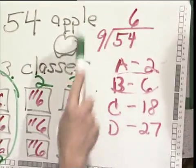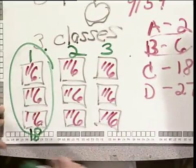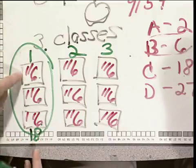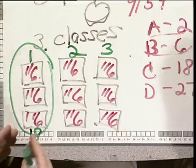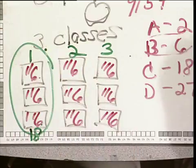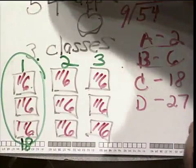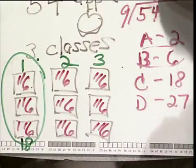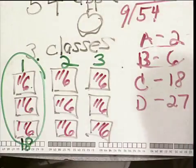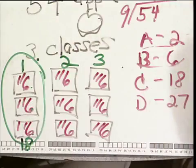But if you solve your problem and then go back and make sure you answered the question, how many apples does each class get? 3 classes, 6 apples, 6 on each tray, 3 trays each. 18, 3 18s equals the total of 54. So once again, boys and girls, make sure that you're paying close attention. She used 54, she divided it by 9 and got 6, but then she multiplied it by 3. So she did use all 3 numbers. Now, she could have just used 54 divided by 3 and came up with the 18 as well.